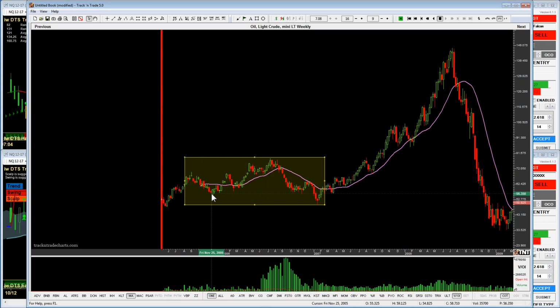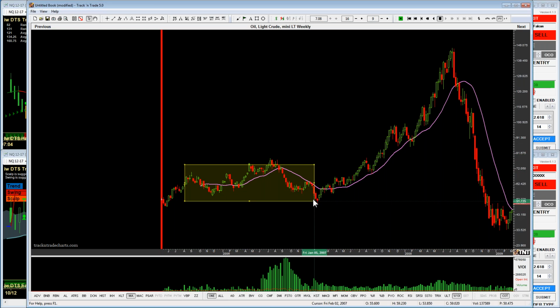Right, so prices come down. This range is a little big. Let me adjust that. So prices trade to the bottom end of the range, you buy. But trade to the top end, you sell. Bottom end, you buy. Top end, you sell.